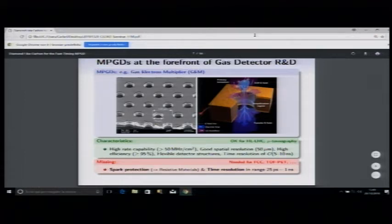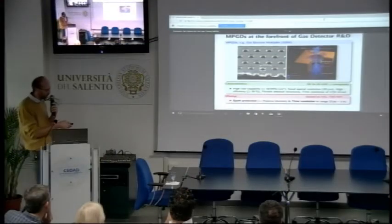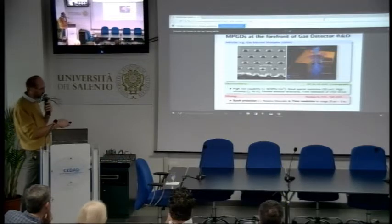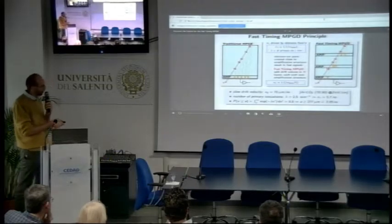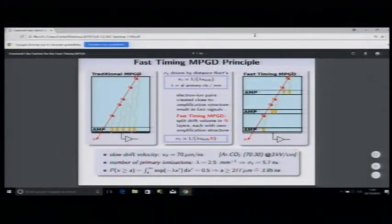What is missing, and which we need for future applications, is spark protection and a time resolution in the range of 25 picoseconds to one nanosecond, because those devices are physically limited at that 5 to 10 nanoseconds time resolution. So one of the ideas in the field, the idea on which I'm working, is the fast timing MPGD principle. Let me first explain how the time resolution of a traditional MPGD detector works, and then I will introduce the idea of the fast timing MPGD.